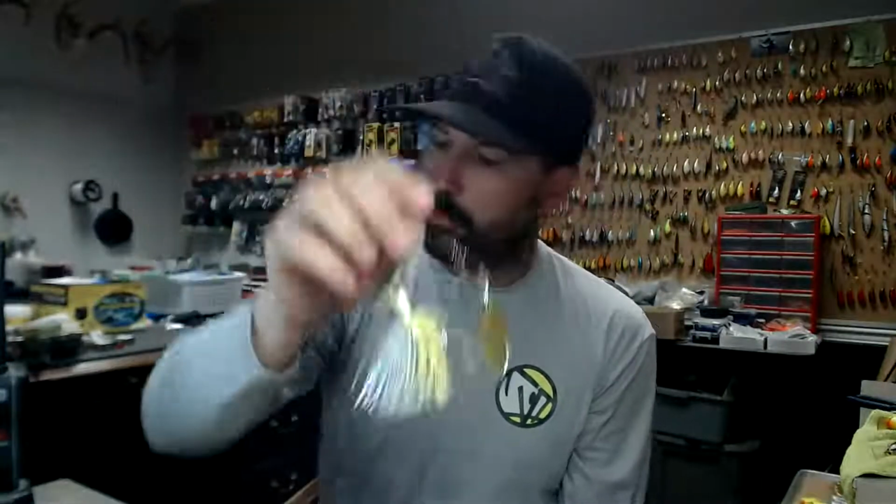Eric sent me this thing to throw. I haven't thrown it yet. He says it's the shiz. I guess that's a super eruption. Don't know. There's old Big Mama. There's old Big Mama. There's old Stanley. Good bait.